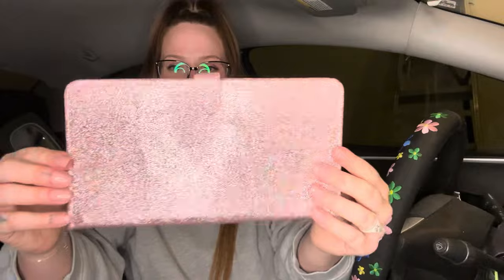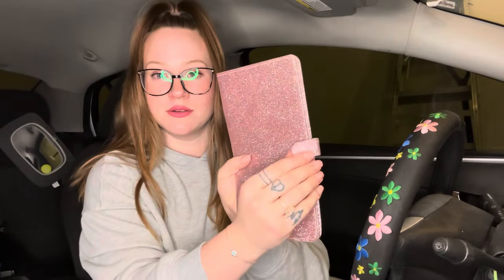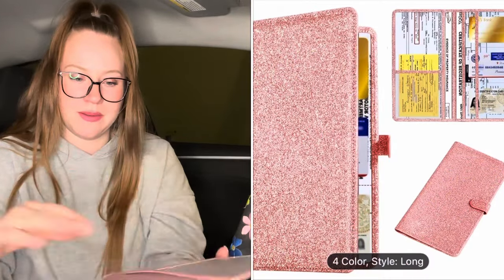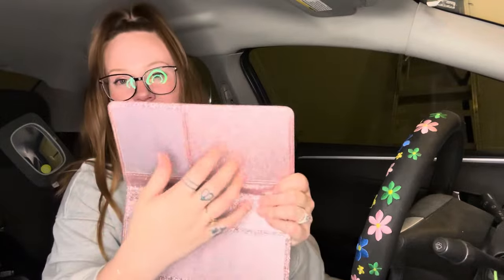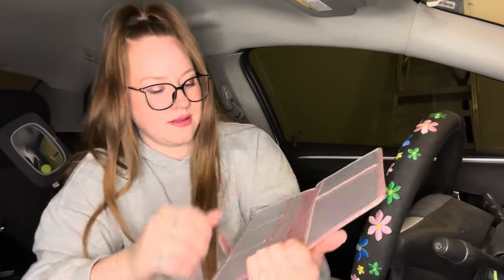Okay, another flat sort of thing. Ooh, it's sparkly. What is this? Yes. Is that a magnet? Oh my gosh, it's a magnet closure. That is cool. Okay, so this is for maybe your insurance cards and registration. Oh my god, this would be so cute when you handed this to the police officer.